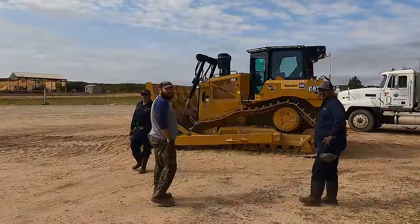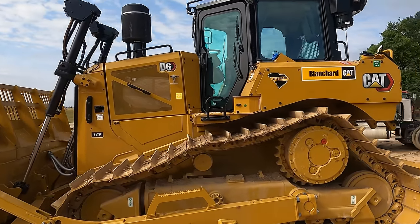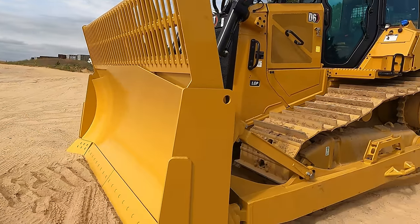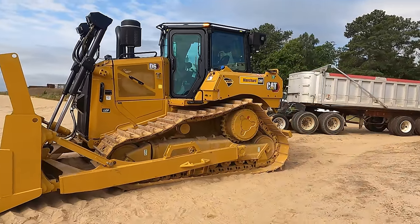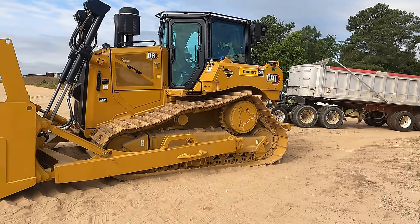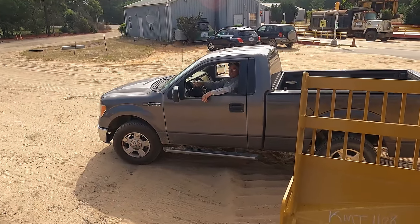Y'all better get away from my machine. What are y'all doing over here looking at this machine? Hey, man. Daggum, boy, that's a good looking girl right there. Oh, yeah. Man, I like that. That's tough. Nice. That is really nice. Golly. You can do some pushing with that. I hate to see it go to the landfill and get scratched up. Yeah, it's going to need some paint. That's pretty. What do you think about it? Nice, man. Yeah, it's a good looking machine, ain't she?